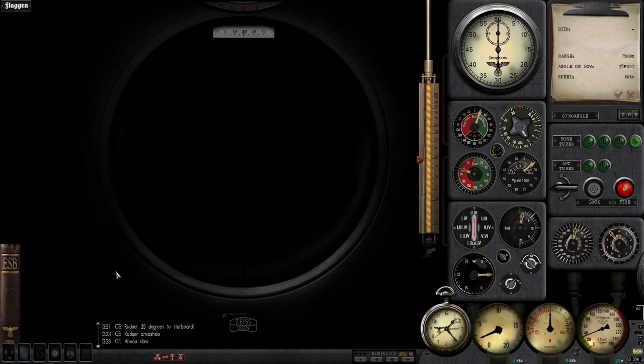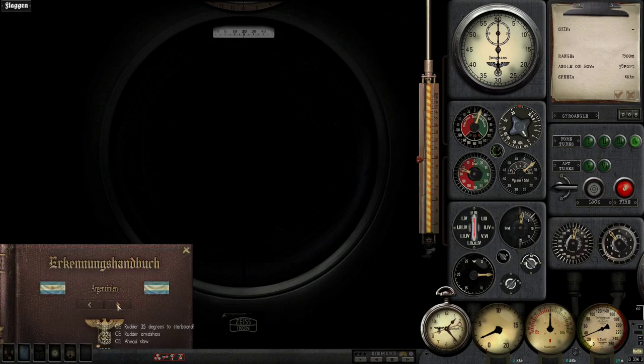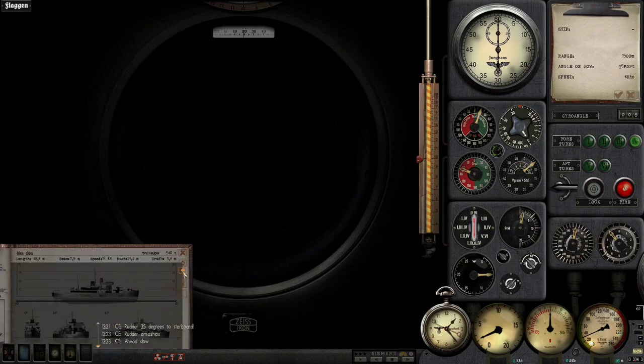Let's see. Nope, sadly not the river class. Colony, nope. Captain, nope. It's a hunt, I'm sure. Oh, could be a black swan. No. Yep, there it is. Hunt.